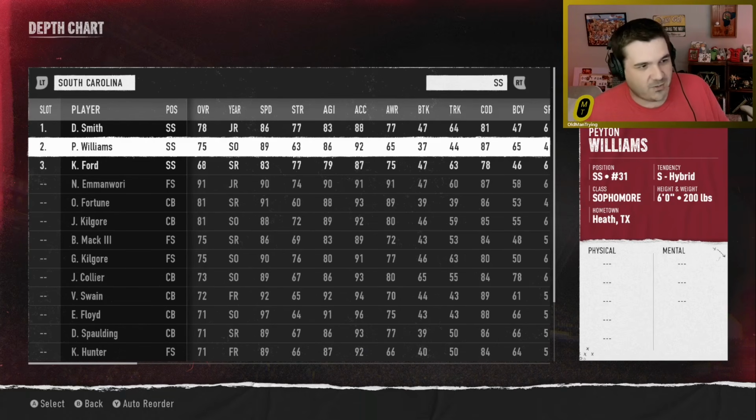So that is going to do it for our South Carolina preview. We've only got one left. We saved the biggest ones for last. I think South Carolina is going to be one of the best user teams to use. I think next week we are going to stay in the SEC and talk about a team that I think might be, by overall, one of the best teams in the entire game.